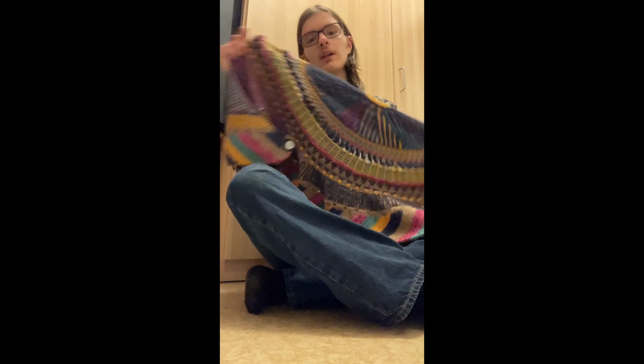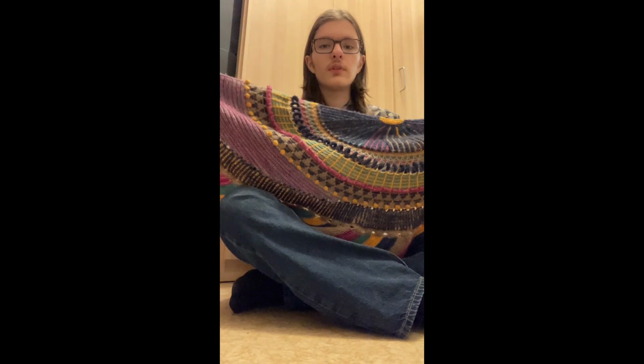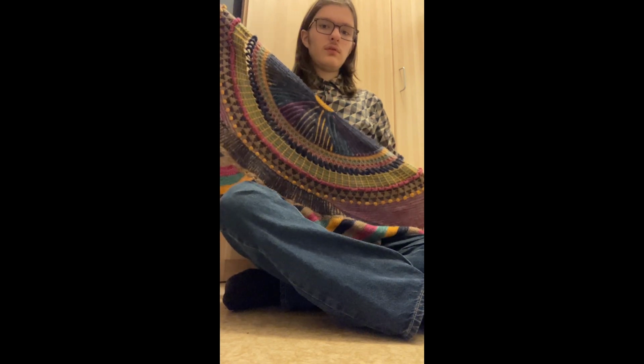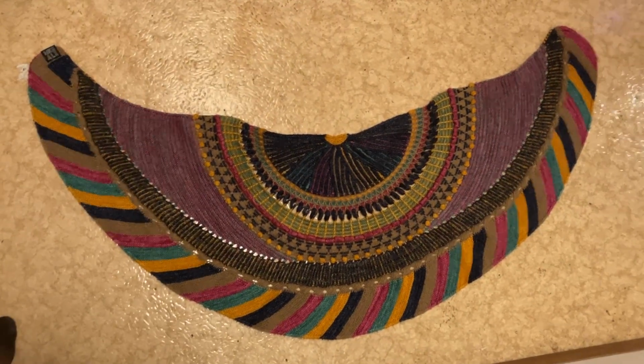Okay. So here's the entire shawl, and if you're wondering why my videos have thus far been in portrait mode instead of landscape, it has to do with my background. So I will lay this out on the floor and show you all the sections individually in a minute. But yeah, here's the whole entire shawl. And yeah, I think it looks really good. So now I'm going to lay this out on the floor and show you all of the different sections. Okay, so here's the shawl.